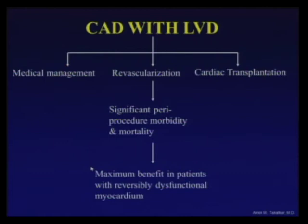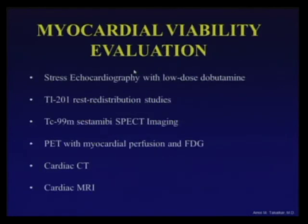So if the patient has non-viable myocardium, this is useless. Okay, so you are basically going to do a procedure which has got significant peri-procedural morbidity and mortality with no benefit. So that's what we want to avoid. We want to use this procedure only on patients who are going to benefit. So only on patients who have viable myocardium. Okay, and that's the whole point of this exercise.